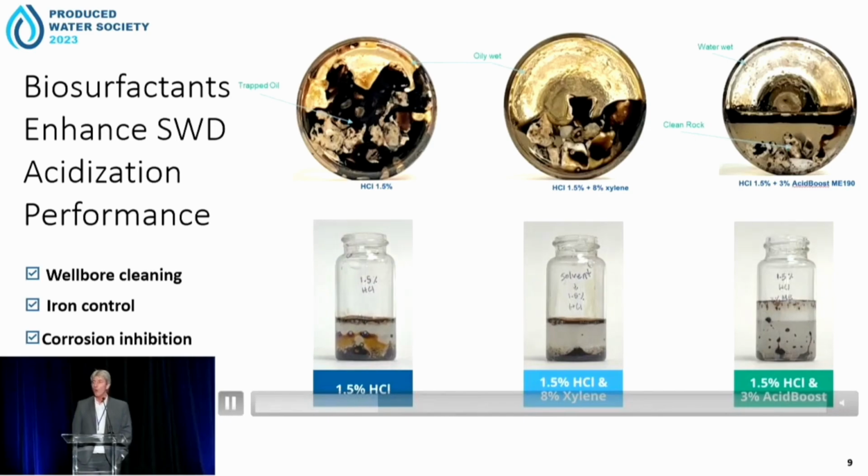So again, washing the oil off the solids, allowing the acid you put in to do more useful work. You can see the difference in the 3 bottles, a significant difference. Again, at 3% of our water-based biosurfactant solution versus xylene.